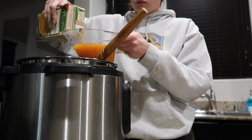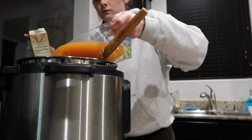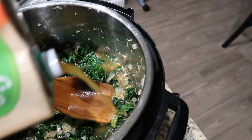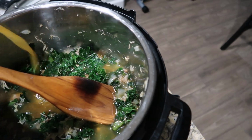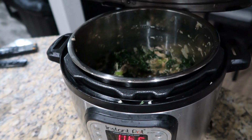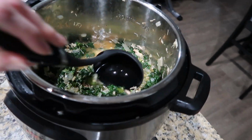I believe the recipe calls for 5 cups. I started out by measuring, and then I decided I'm gonna just eyeball this. So I just threw in as much as looked good to me, put the lid on, and let that cook for about 30 minutes just on the slow cooker mode, and then it was ready to go.